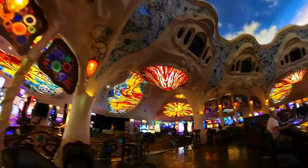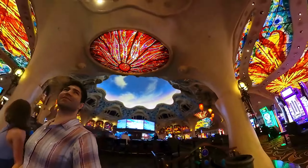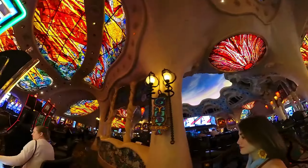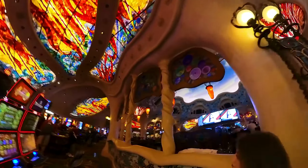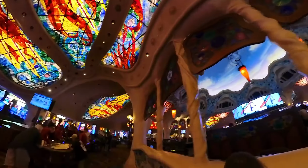The walls and ceilings of the bar resemble Casa Batlló and Casa Milà, two of Gaudi's famous works. And other elements in the bar remind you of Parc Güell, a whole park in Barcelona with Gaudi artifacts all around it.